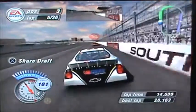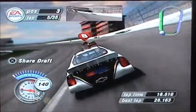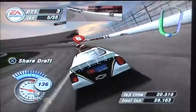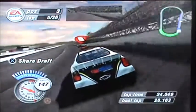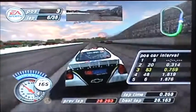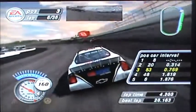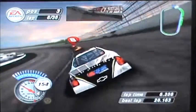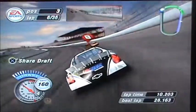Just loose off of 2. Going into 3, you can see tire marks coming out of the car. It's crazy. Oh, I'm gonna hit the wall! Wow, I just barely scraped the wall. Well, there goes the perfect paint scheme. I wanted to not hit the wall at all in this race, but you know, whatever. Things happen.